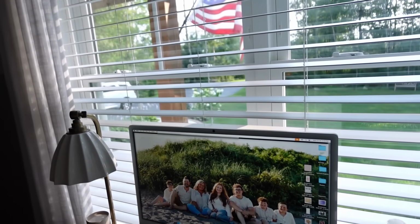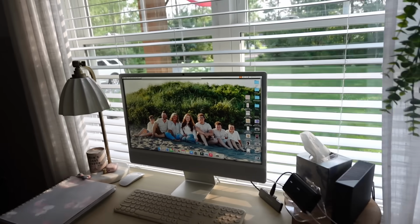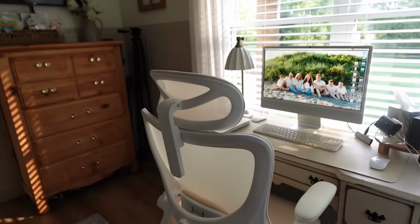Like, love seeing the blooming hydrangeas. Danny needs to mow the lawn. It was just 95 degrees today, so that didn't happen. But yeah, everything just looks really great.